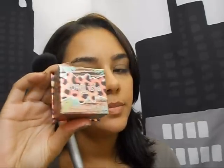Now this is my one non-drugstore item. I'm going to use Coralista. Now if you have a pink, any pink will do, or whatever blush you want, that'll do too. That's what the color looks like. Just apply it to your cheeks.